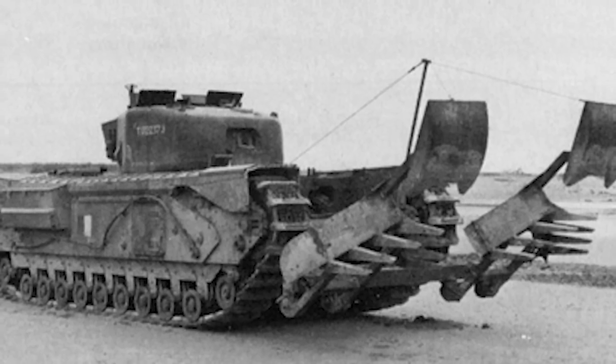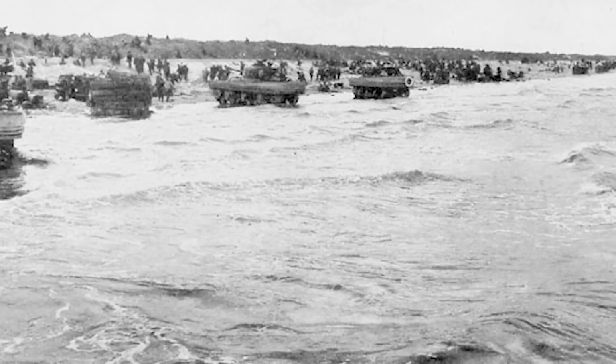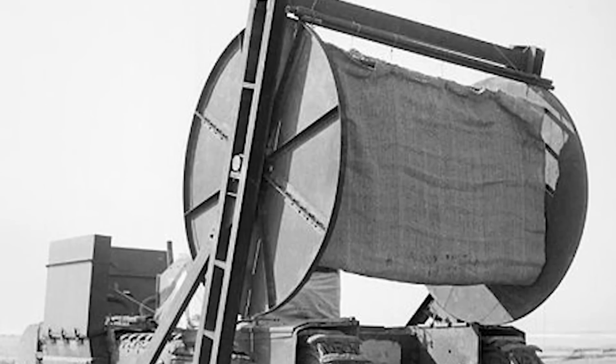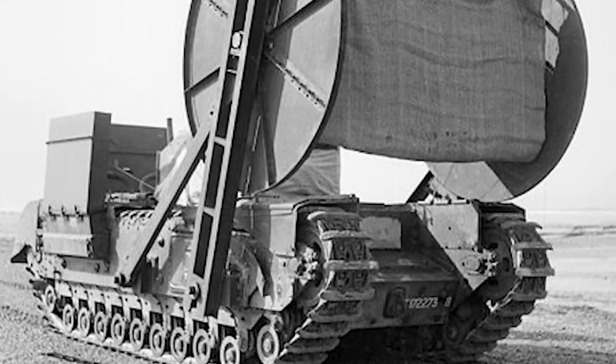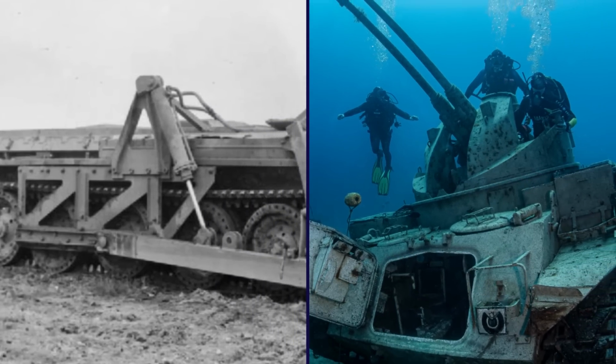As modified Caterpillar bulldozers, they and other machinery were nicknamed Hobart's Funnies. Named after the man that commissioned them, their adaptations were pretty strange. The bulldozers are helping to answer some questions about the Funnies, since only one other one exists besides those that lie in a watery grave.